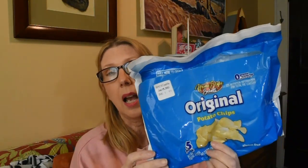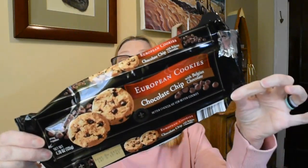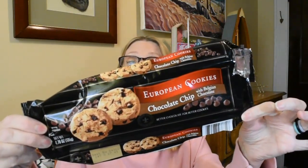But as I say, the last 2 times I have purchased them, maybe a fluke, but they literally have been bags of crumbs. So this is just something that I'm going to start steering clear of for a while anyways, and see if things change. But we still ate them. Another product that I purchased, and these were quite tasty. I'm guilty of polishing off these, the European chocolate chip cookies. I would definitely purchase those again.